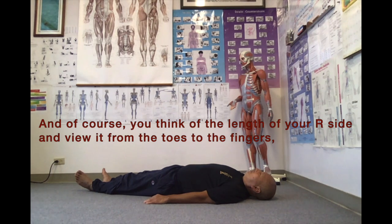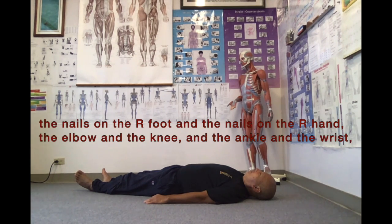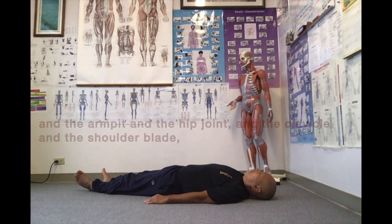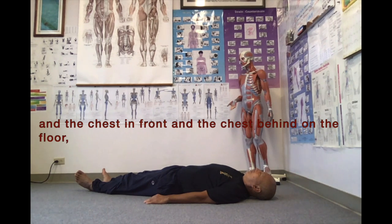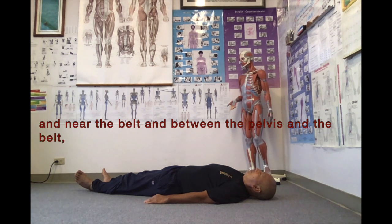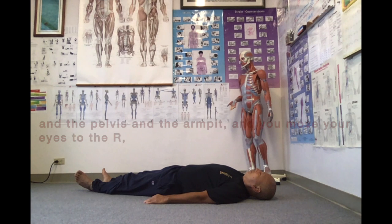And of course, you think of the length of your right side and view it from the toes to the fingers, the nail of the right foot and the nail of the right hand, the elbow and the knee, and the ankle and the wrist, and the armpit and the hip joint, and the clavicle and the shoulder blade, and the chest in front and the chest behind on the floor, and near the belt and between the pelvis and the belt, and the pelvis and the armpits.